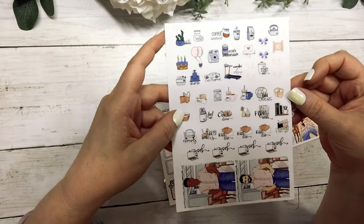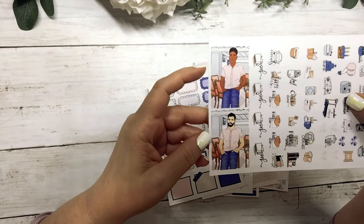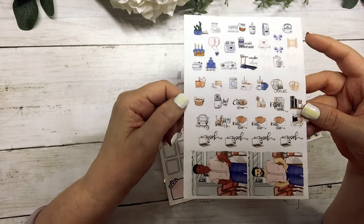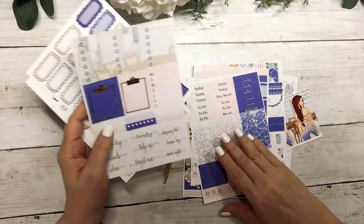And then your functional icons. And this month we have 2 fashion guys. So that is the August mystery kit.